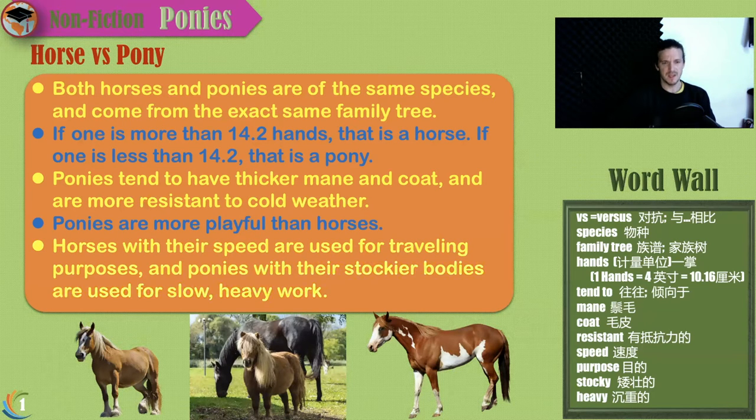Horses, with their speed, are used for traveling purposes, like holding a cowboy, pulling a carriage. And ponies, with their stockier bodies, that means shorter legs, okay? When you're stocky, it means you're built solid, but a little more small. So with their stockier bodies are used for slow, heavy work. And horses are used for.